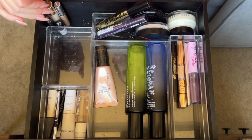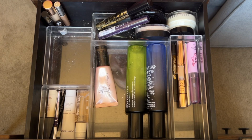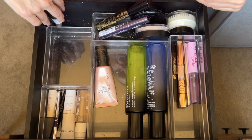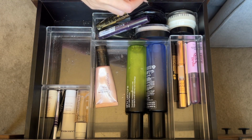Before I introduce some stuff, oh God, there is dog hair everywhere and this is very much needed. I'm going to clean these trays out because dog hair and makeup bits, it's kind of gross.